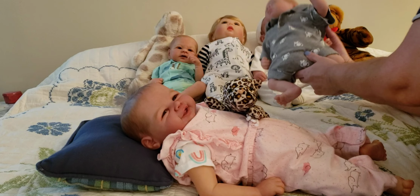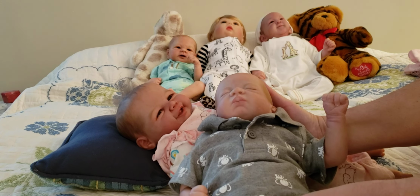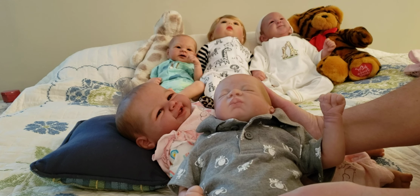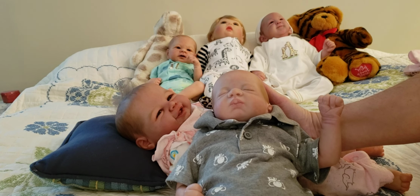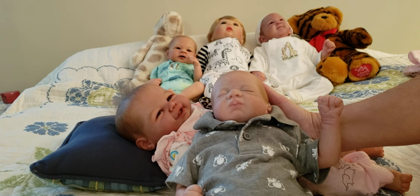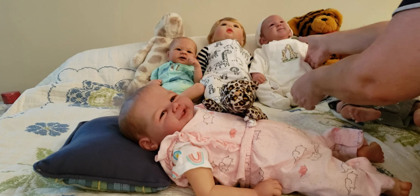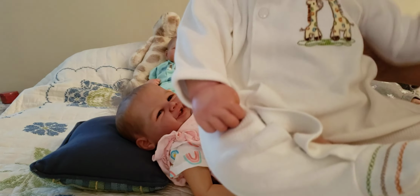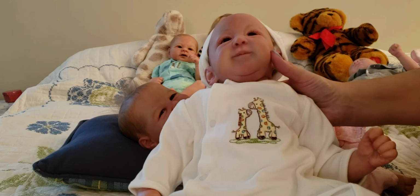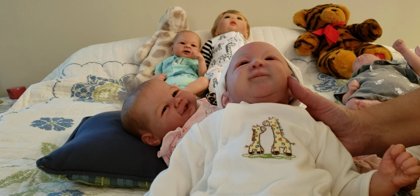I have my Logan here, and Logan is in the gray onesie, and he has little white elephants all on it. I have my Michael here, and Michael is wearing a cream background little me onesie, and he's got giraffes on it.